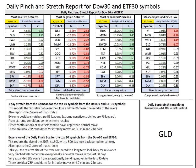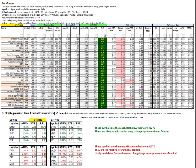You see from the Z-scores how painful this downward move in all the U.S. indices is. Plenty in the auto framer to choose from, and you can see in the RLFF, the top shelf are the ones that are the most ATR below their own RL270. So these are the deeply discounted value plays. 3M still suffering mightily. 8-to-1 reward to risk ratio in 3M to its 10-day high. That's how bad that's been smashed.